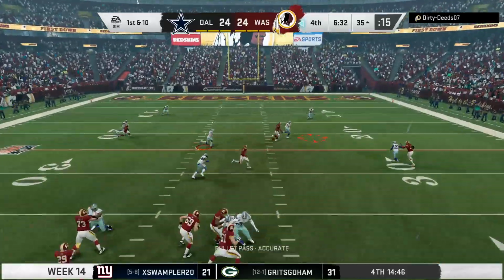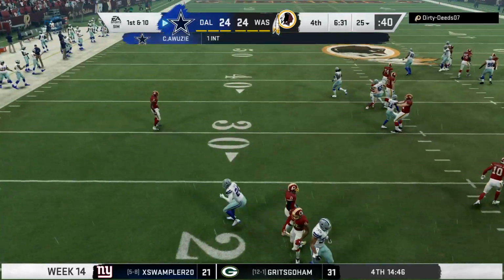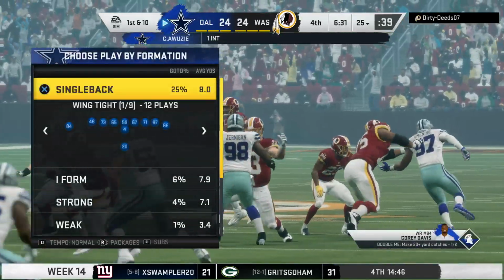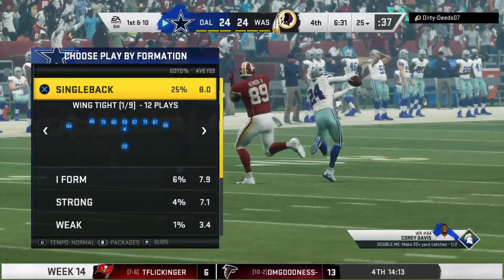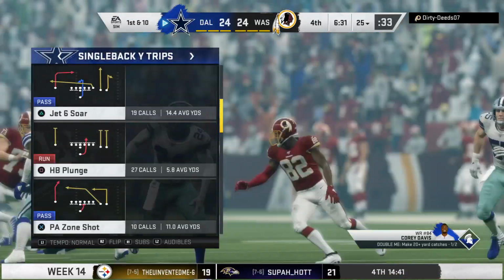Now Haskins on first down. And this is going to be intercepted. Chidobe Awuzie with a pick, and his guys will take over at the 25-yard line. So how about that for a momentum switch?